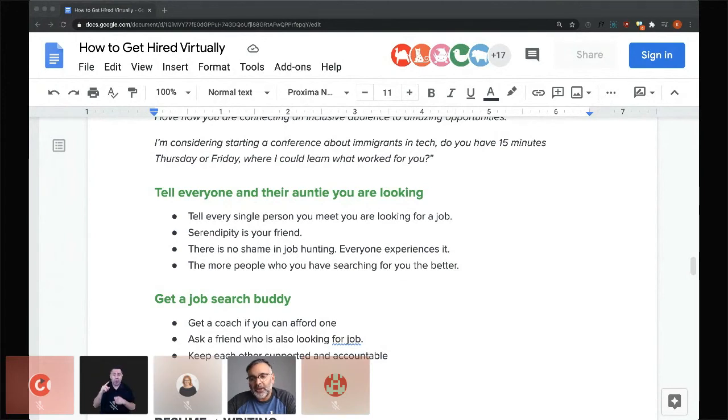I can't reiterate enough how much doing the job search alone is a dangerous thing, right? You have to do it with friends. You have to do it with other people. It makes it so much easier, right? There's a saying I really love: if you want to go fast, go alone. If you want to go far, go together, right? The job search is exactly that. Go together with people, have help. There's nothing wrong with asking for help.